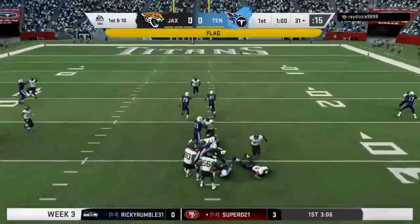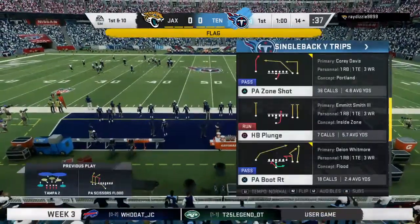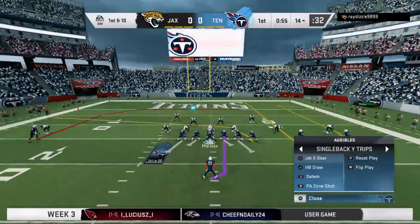Now they try the right side here. And he'll be brought down. Oh, that's a face mask. Certainly looked like it. Indeed, here come the flags. So the yellow flag came out, and that leads to a new set of downs for this offense. 1st and 10.